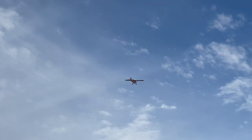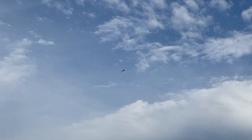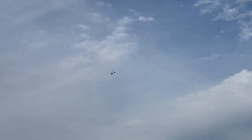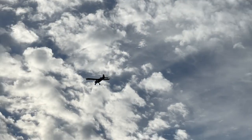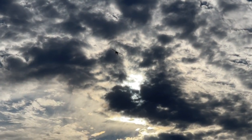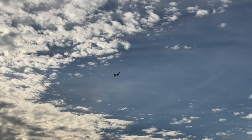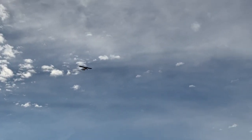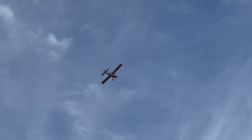Let that power get away from you now. All that raw power. We got a headwind coming down today. This plane handles it well. It's got the Admiral 600 gyro in it. And we have the axis for all the stability on the knob on Brian's DX9 so he can control it, but she's pretty locked in.